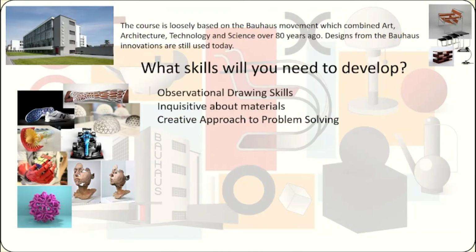You will be given a number of briefs. These design briefs are to encourage you to develop a creative approach to problem solving. So you need to be the sort of person who likes a good problem and is prepared to work hard in coming up with a great final solution. You need to be flexible and innovative in terms of your solutions. Again, looking to modern technologies, but also, in part, looking to past solutions and how those can be improved.